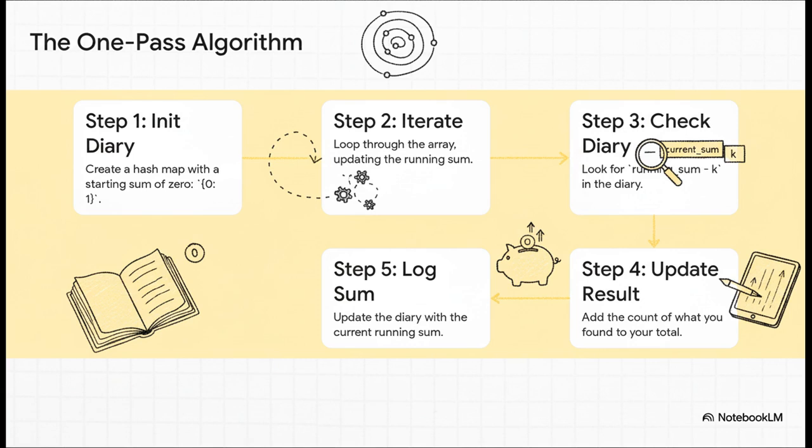We say we've seen a sum of 0 one time because an empty subarray has a sum of 0 before we even start. Then we loop. We update our odometer, our running sum. At each number, we just ask our diary, hey, how many times have I seen the value current sum minus k before? Whatever the diary says, that's how many new subarrays ending here sum to k. We add that to our result, and then finally, we log our current odometer reading in the diary before moving on to the next number.